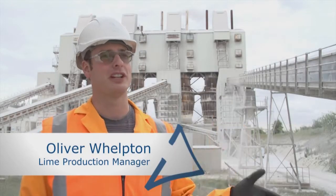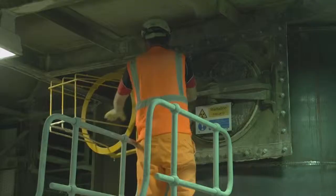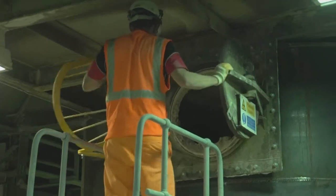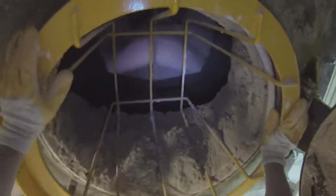which are mounted on the outside of the shaft of the kiln. These cages can be swung into place before the operator actually has to physically put their body into the kiln, or their head inside the kiln, to investigate. This has enabled them to actually look around the inside of the kiln without any potential for actually falling into the vessel itself.